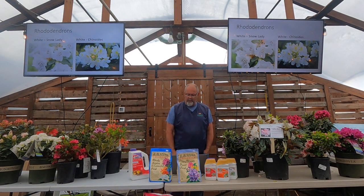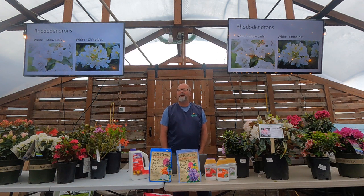Now, we always get some whites. For some reason, white is a flower color everybody's interested in again. I don't know that we had many white rhododendrons around 5-6 years ago, and now we're trying to keep 7, 8, 9, 10 different varieties around for folks to choose from. So still some great classic whites. A couple of these can take some sun, but typically with white we would want morning sun and a little bit of afternoon shade, which would be the best spot.